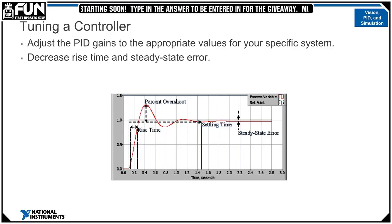So, looking at tuning a PID controller. PID has to be individually tuned for every individual system. That's what makes it powerful, that it's customizable, but it also means you have to do it. You're going to want to adjust those PID gains, and we'll talk more about that in just a second, to appropriate values for your specific system, because you want to decrease the rise time, which is how long it takes to go from the initial state to the final state, and reduce the steady state error without having too big of a percent overshoot. It's a balancing game. You want to mitigate all of these things to have the least possible offset in all areas while still getting to your end goal.